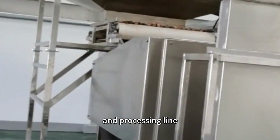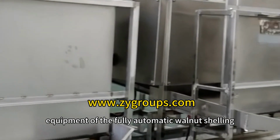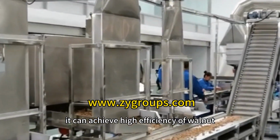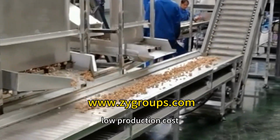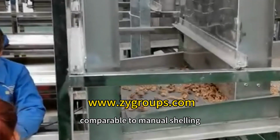The production and processing line equipment of the fully automatic walnut shelling machine adopts the principle of automatic shelling. It can achieve high efficiency of walnut shelling and kernel extraction, low production cost, and a low breakage rate that is comparable to manual shelling.